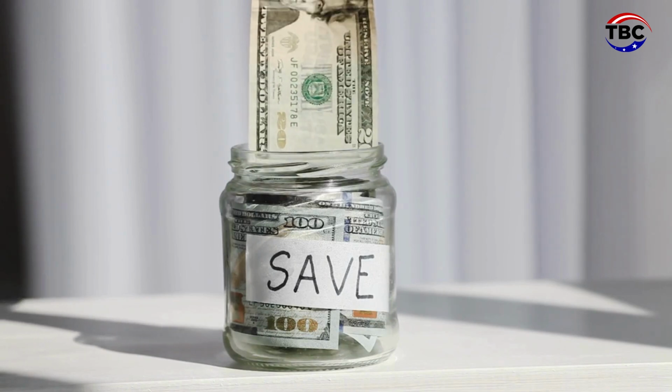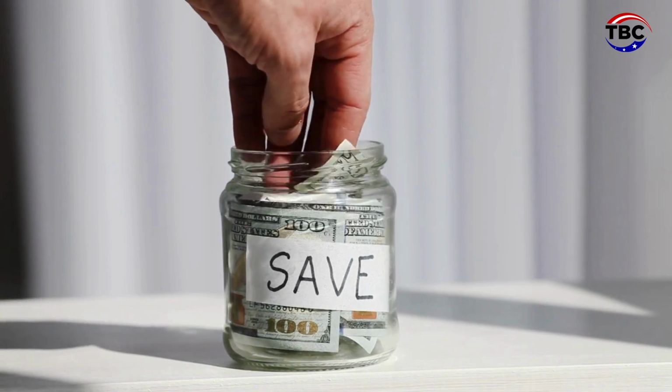Individually, we'll talk about TSP, or the Thrift Savings Plan. The TSP is one of the best tools for building retirement savings, but you have to start taking full advantage of it. Contributing enough to get the maximum government match will make a big difference over time, and if you're not, it's like leaving free money on the table. And here's a tip. Understanding the difference between traditional and Roth TSP options can help you make smarter tax decisions. The benefit coordinators can help you navigate this choice to find out what works best for you.